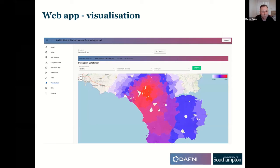And then there's visualization, which is mainly around the probability catchments and how they look. So this is showing a fictional proposed new station in Helston in Cornwall. It's built up by postcode, so for each postcode, you've got the probability of that proposed station being chosen. In the darker colours going towards red, you've got a much higher probability. So in the red, you've got nearly a probability of 1 that people in those postcodes would choose that station.